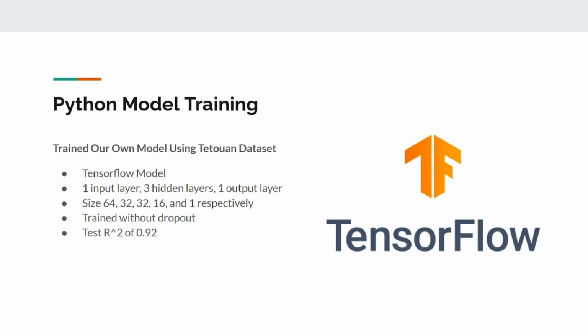As for model training, we could not find a helpful or usable pre-trained model online, so we opted to train it ourselves. We decided to use Python because it's very approachable and very iterative, so that we could parse the data and go through different training schemes very quickly. So we opted to go with TensorFlow. We had one input layer, 3 hidden layers, and 1 output layer. We trained it without dropout because our goal using dropout was for uncertainty rather than preventing overfitting. And we had a test R squared of 0.92, which suggests that our model is fairly good at forecasting.